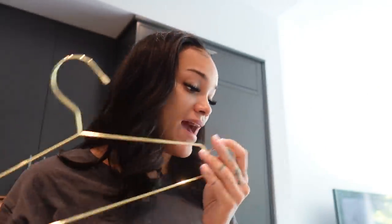I ordered 5 packs, I think, because I also ran out of hangers. That's what made me buy new hangers, because I was doing my laundry and I got a bunch of new stuff because I've been doing some hauls for you guys. And I was like, damn, I have no hangers. Like, I literally went through everything. I was like, I'm not gonna buy more of these black ones. So I just bought a bunch of these gold ones. So hopefully that's enough because they weren't cheap.